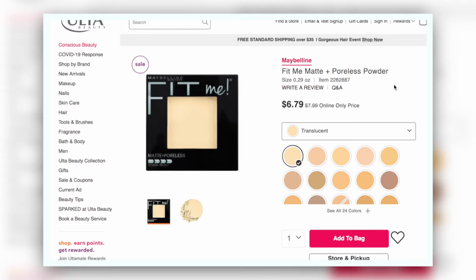Another setting powder that I used to use quite a bit before I bought the loose powder is the Maybelline Fit Me Matte and Poreless powder, and this is pressed. I did get this one in translucent, I believe. Yeah, I got this one in translucent. Now, I do prefer the loose over this one, but this would be a really great one to keep in your bag so that you're not making a huge mess everywhere if you're out in public, and just keep a sponge with you in your bag with this. And there's a little compartment here that you can put a flat cushion in. This one is on sale as well. Online price $6.79, currently on Ulta.